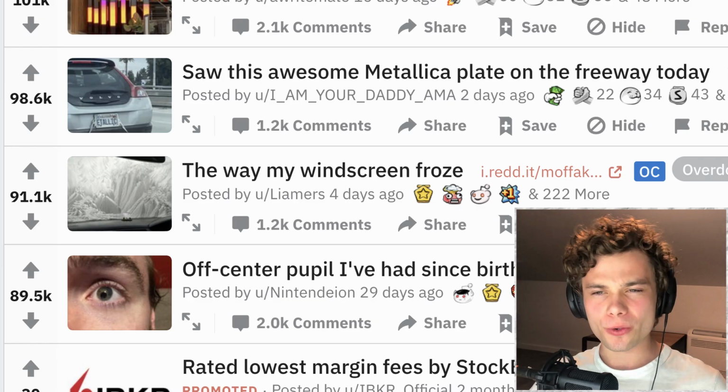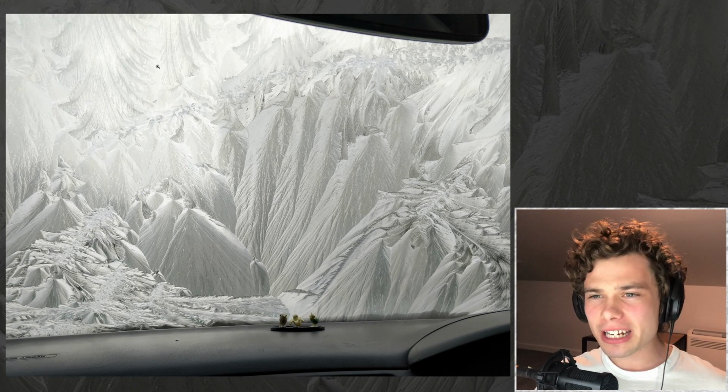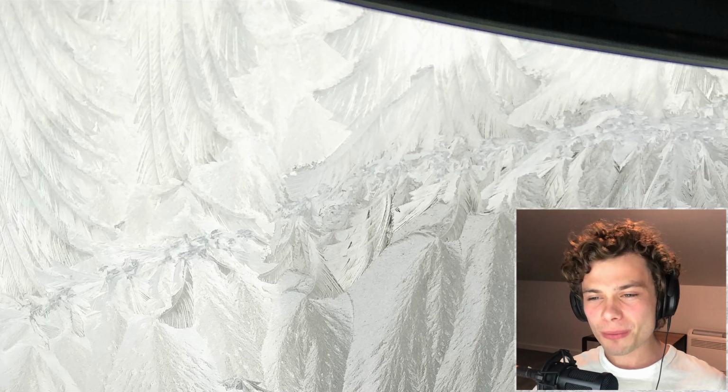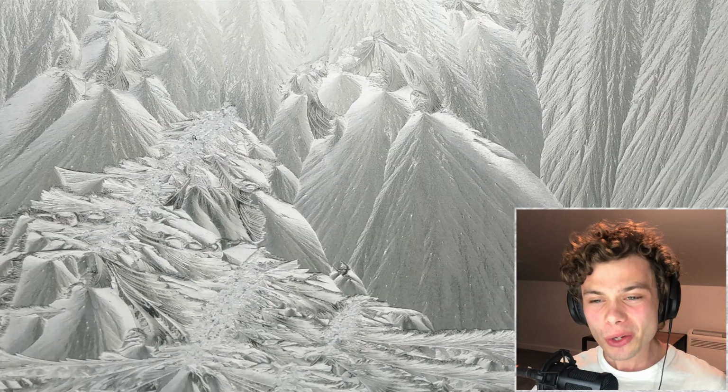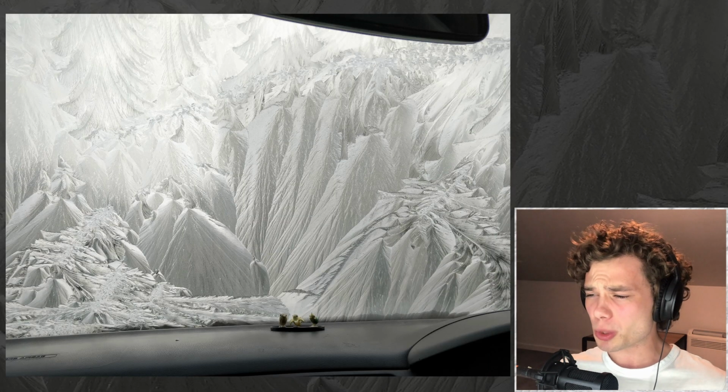The way my windscreen froze. Whoa, that looks like some glacier or massive mountains, or I'm even getting some tree vibes up here. That is incredible. I have never seen an ice formation like this. That is absolutely remarkable, just the amount of detail in it. Look at all the crystalline structure in here, and then how smooth it is over here. It's obviously incredible and mildly interesting, but it's also just beautiful.